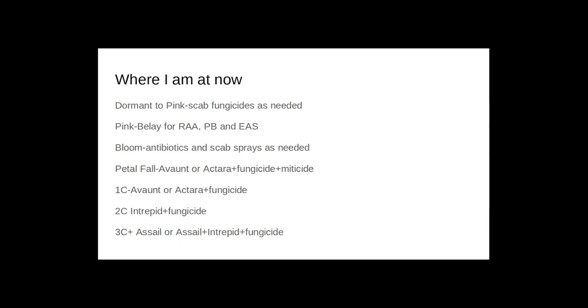And then in our first cover, we spray Avant or Actera plus a fungicide. There's other things going in our spray tank at this time. We're doing some foliar feeding. There's some other things going on, but this is the core of the spray program.